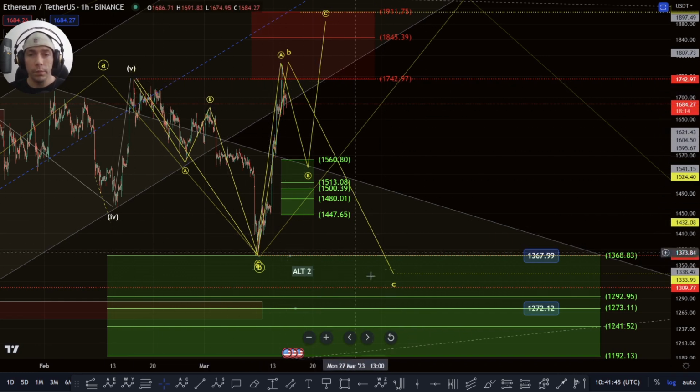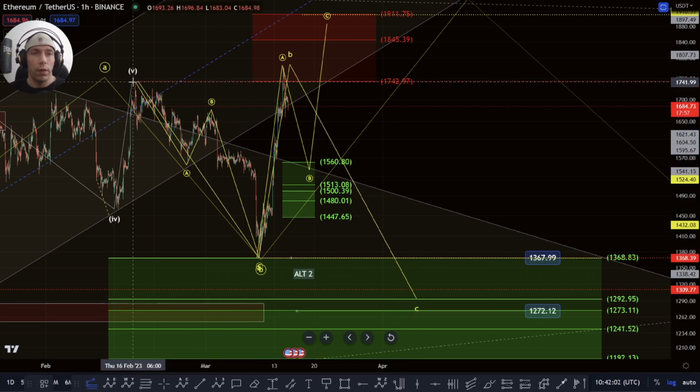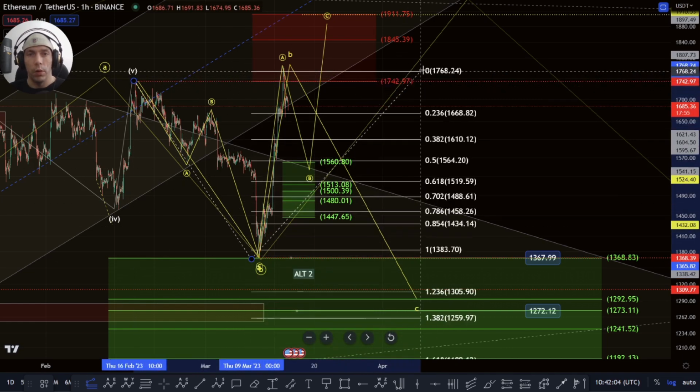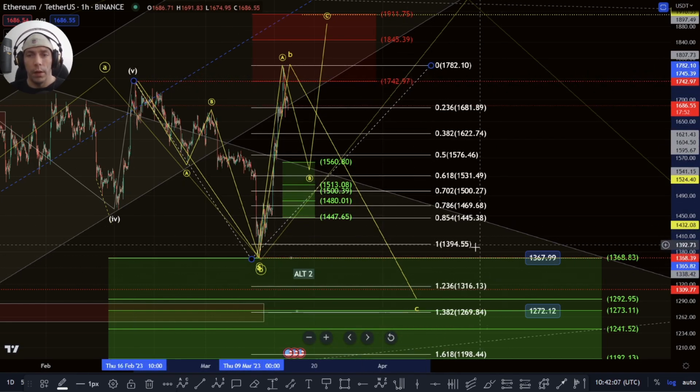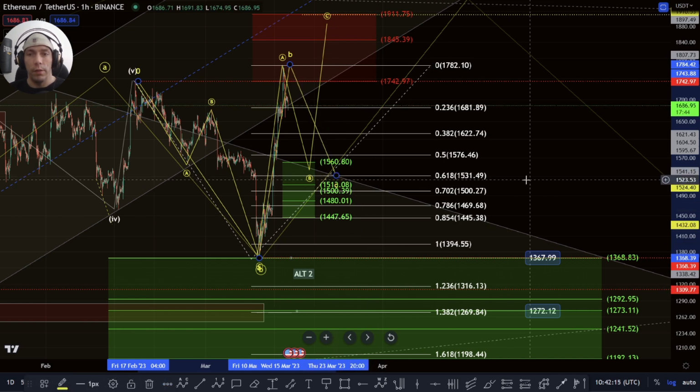So the one-to-one is not there anymore. Actually, it is higher up because we've taken this high point. But within this, I'm looking for the possibility that this could become an expanding flat and look to actually move down into this zone. If it was to be a contracting one, potentially we could then target this one-to-one at this 1394, or alternatively, if it's going to be a running flat, the 618 at this 1531 would be an interesting zone. So potentially there is that possibility of having a running flat in here.